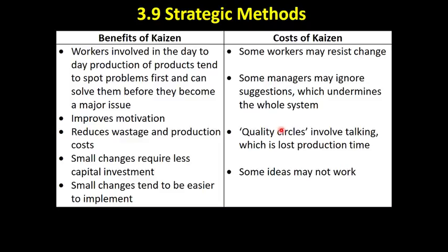Small changes are going to require less capital investment than that huge reorganisation that we talked about, where maybe the factory comes offline for a few days or even a few weeks while we totally redesign the factory. If we're doing lots and lots of small changes, it's less expensive to do that, and maybe there's less need for that big kind of reorganisation. And small changes tend to be easier to implement.